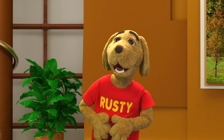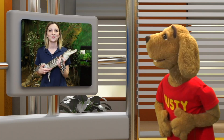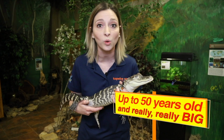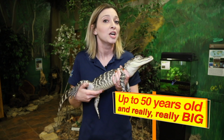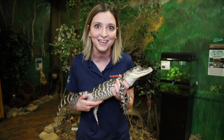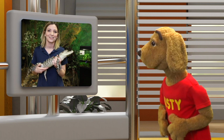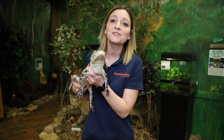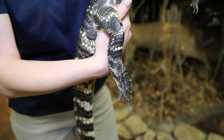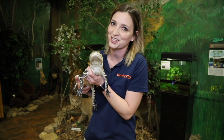2 years old? Well, I've seen some alligators that are really big. How old do alligators get? So some alligators in the wild can get up to 50 years old and get really, really big. Norbert here is still growing, but once he is full grown, he will be bigger than me. Wow! What do you feed him to make him grow so big? So Norbert here loves eating fish. In the wild, he swims in the water, and so he's going to be eating fish and frogs and other animals in the water. So here at the Topeka Zoo, he gets a lot of fish.